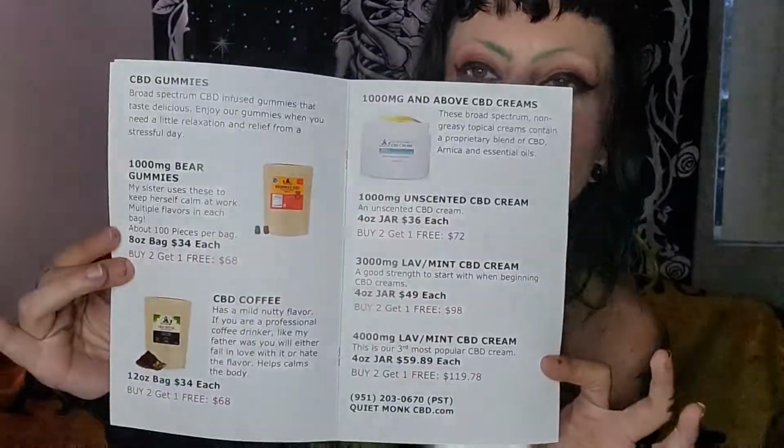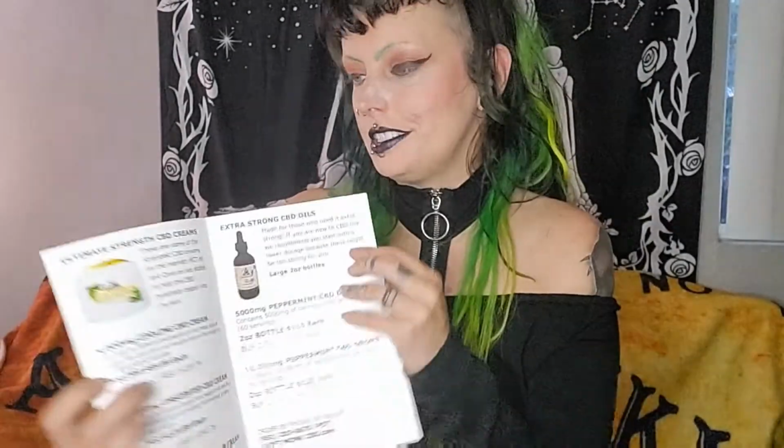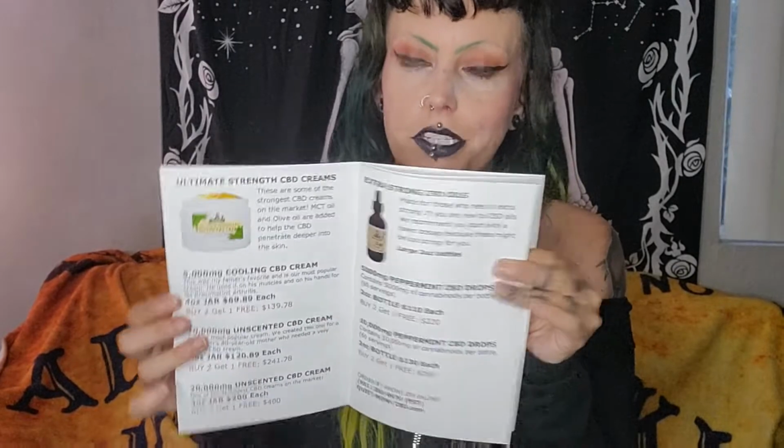And I'll try to use this arm. We have the whole catalog, most of the catalog, so you can see, look at all these products. They have a lot of stuff that'll definitely help with your aches, pains, and your sleep needs.